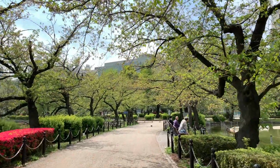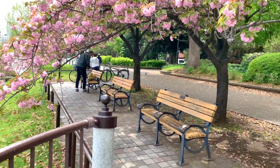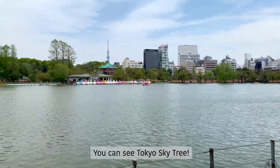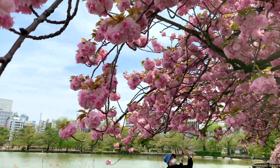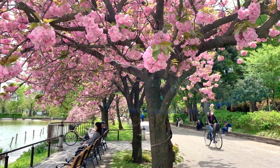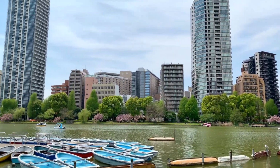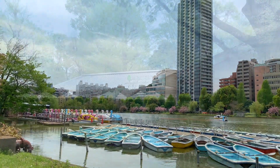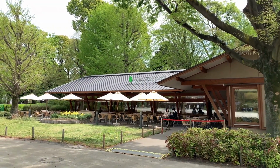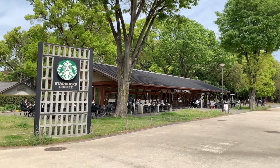There are many park benches and people are reading books, chatting, eating something, or taking a nap, and it reminds me of Central Park in New York. If you are hungry or crave some cold or hot drinks, there are some places to eat or get snacks or drinks at this park.